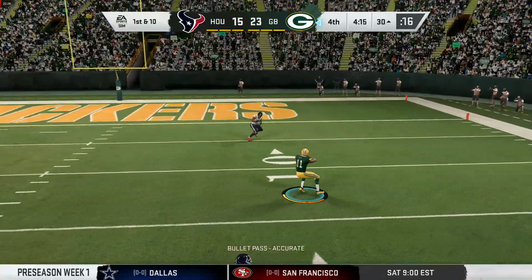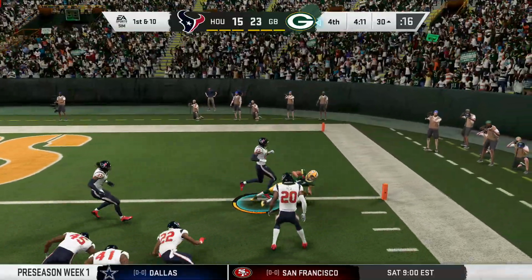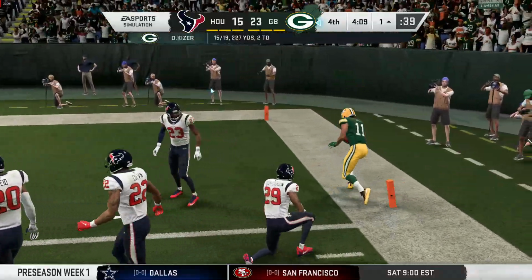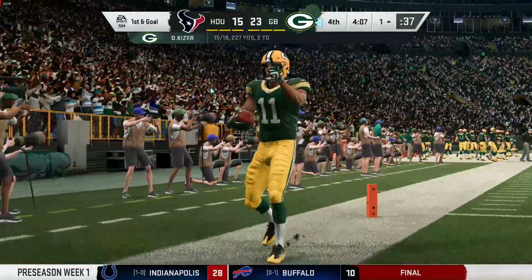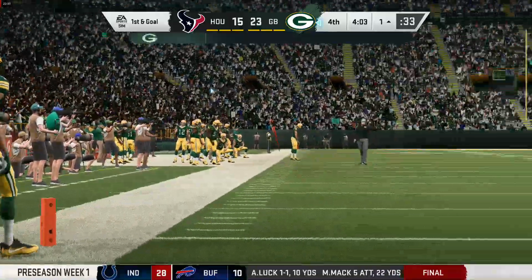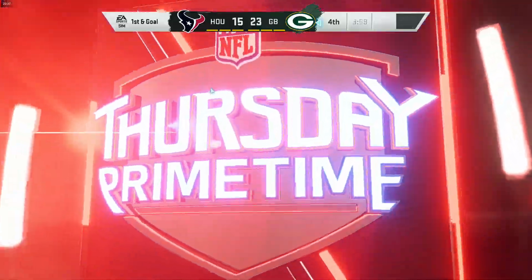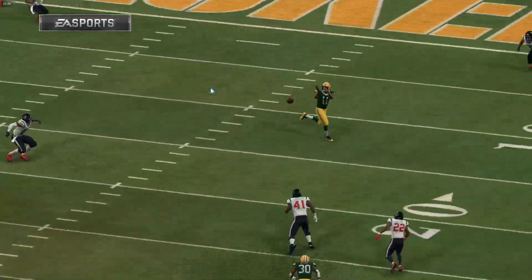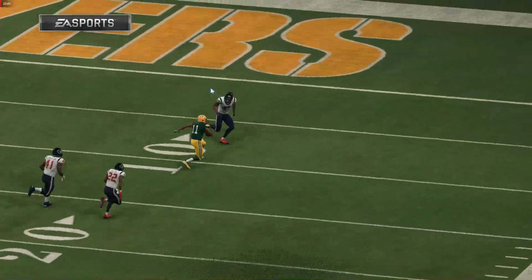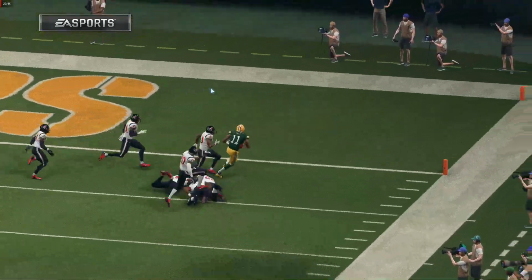Now Kaiser on the crossing route, complete. That's Davis. And he's brought down after a very nice gain. And even 30 yards on a play that began back at the 30. Excellent execution, and now they're set up nicely. Are they ever? Red zone? I wonder what the next play call is going to be, because after a big play like that, a lot of teams like to use the momentum to launch another one.